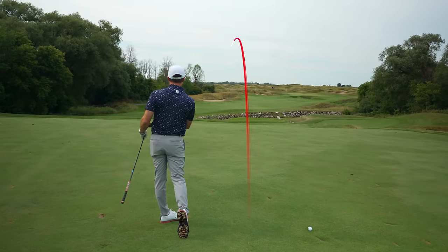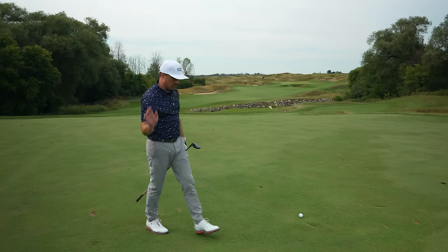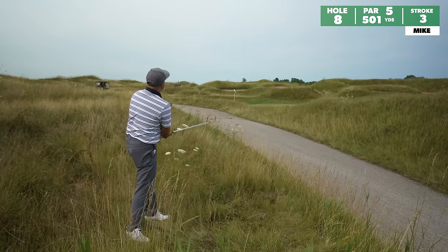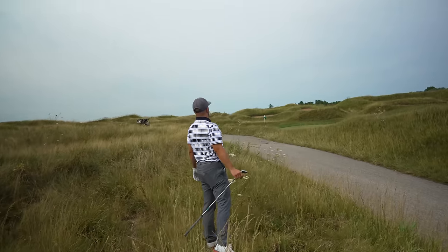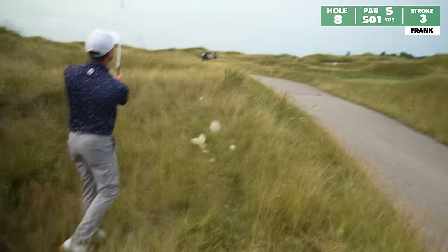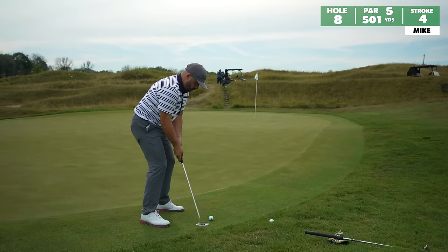Oh, it's left. We got to bounce. You know what? I still have faith in you. He's doing it anyway. He's going for it. Why not? Let's go. Safely on. Stay on. Just on the fringe. We will hit the green, rolled off on the fringe, so we got a putt. Don't be too much. Yeah, that's too much.